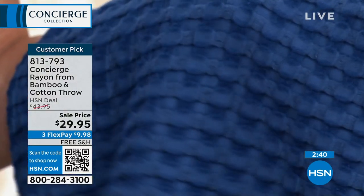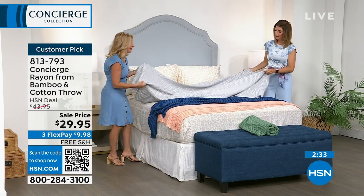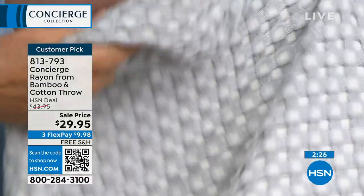Get this home. And I'll tell you, one thing I love about throws, they are a game changer when you're decorating your home. They're affordable, they add color, they add texture, whether it's on the back of the couch, over a chair, or on the end of the bed and you throw it over you for that nap.